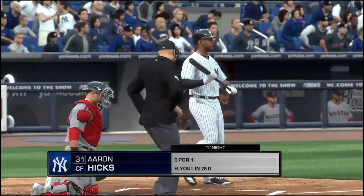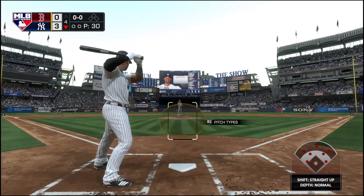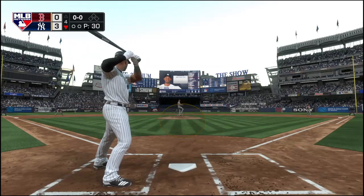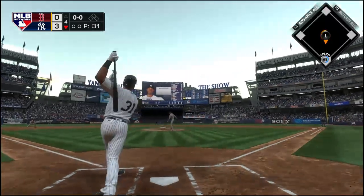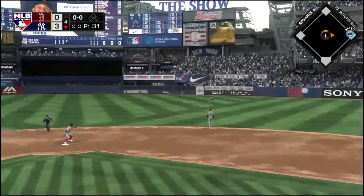Coming to the plate now, Aaron Hicks, set to lead us off in the home half of the 4th inning. One of the keys to securing a win, they want to keep the pressure on and try to build that lead as much as they can moving into the later innings. That gets down, and he's got himself a base hit.